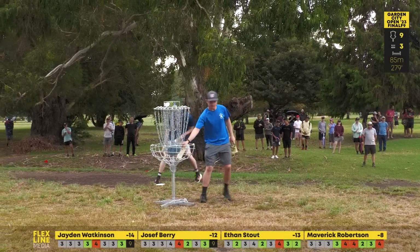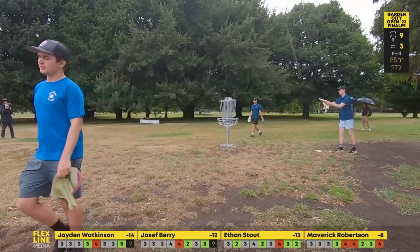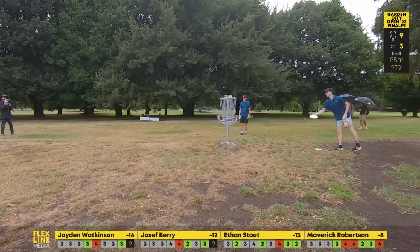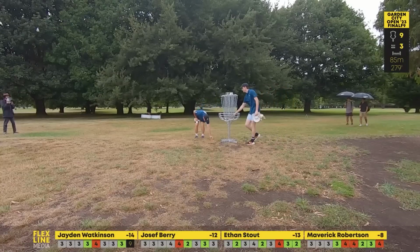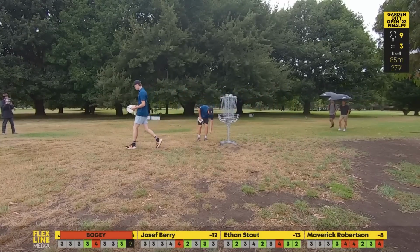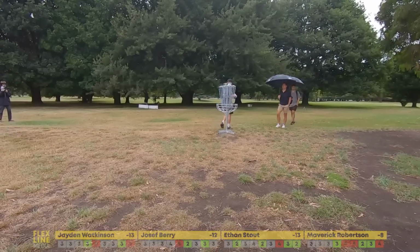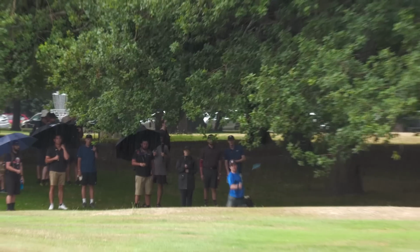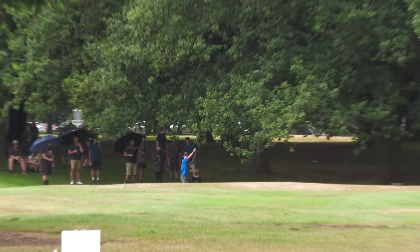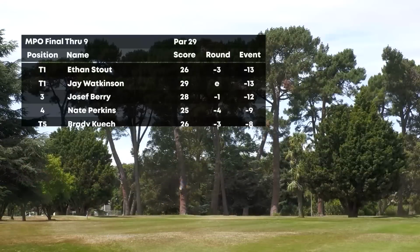Lovely birdie for Ethan. He's really putting together a nice clean front nine, keeping himself right up there. Ooh, that's powerful, impressive putt right into the top from Joe. Just making sure of it. And Jay with a bogey to finish out at 13 under, tied with Ethan after the front nine. As we see a nice replay there, Ethan's crush on hole 4.